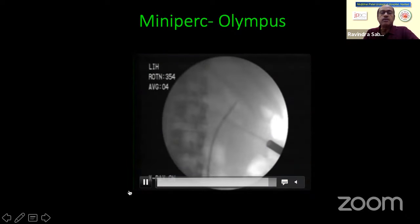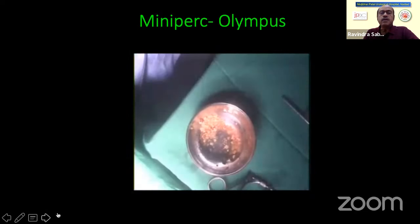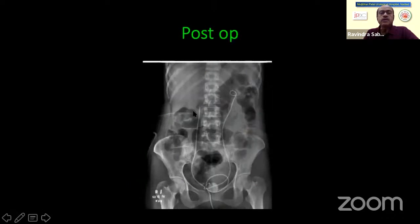And once you get complete clearance, a small nephrostomy can be kept. That is how even the mini PCNL is done, and you can see these are the fragments which have been sucked out through the probe. So the next day you can take the x-ray and you can see complete clearance. Such a big stone, such a hard stone can be cleared effectively and efficiently with the shock pulse.